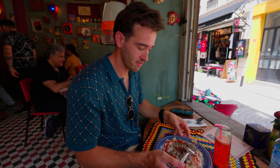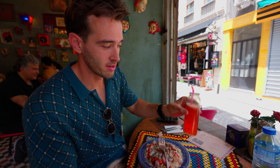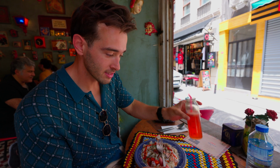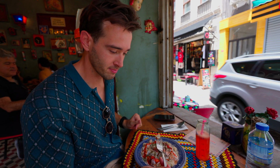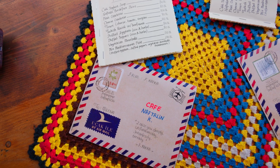Alright, so right now we have this Turkish beef ravioli that was just about $4.50. Everything here is going to be relatively on the cheaper side, but this cafe is still probably more expensive than most. And then a strawberry lemonade for $2.20. Yeah, lunch total is about $8 for the both of us. Good? It's very good. Oh, good. Very good.